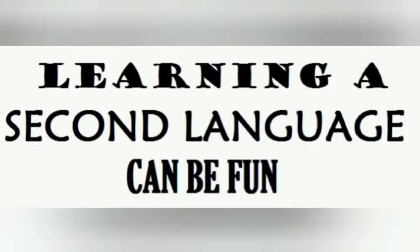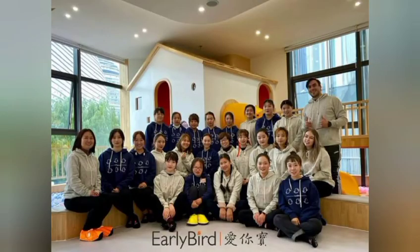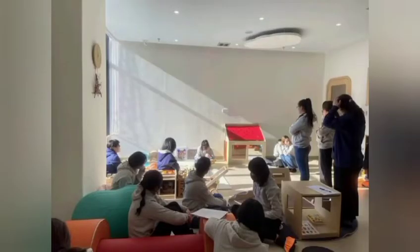Learning a second language can be fun. While I teach my students English, they would also teach me some Chinese phrases every now and then. And those phrases have been very useful when I came to Beijing to be an English teacher at an international preschool. The language barrier is real. It was very difficult to settle comfortably even with the little Chinese I've learned.